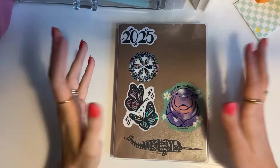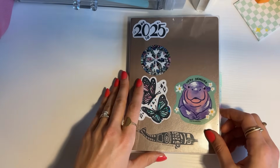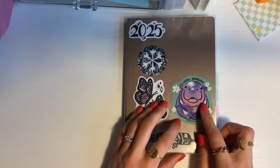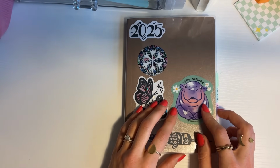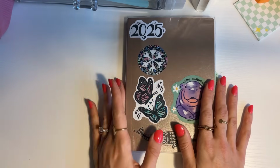All right, and if you're still here, or if you skipped ahead, hello. We are at the Wonderland222 planner, and this is the weekend stacked version. I believe I got the core. I know they have a bunch of different varieties.